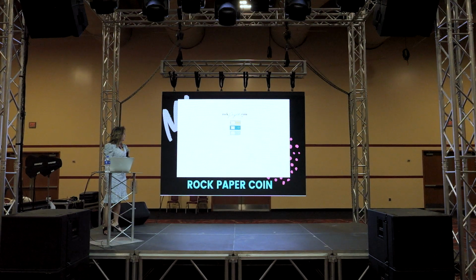And for your clients, Rock Paper Coin is free and an added benefit for them too. It will act like an electronic binder, keeping contracts, payments, and documents all together. And I definitely love this, where it's keeping all your documents together for your clients. They know when and how funds are being spent.